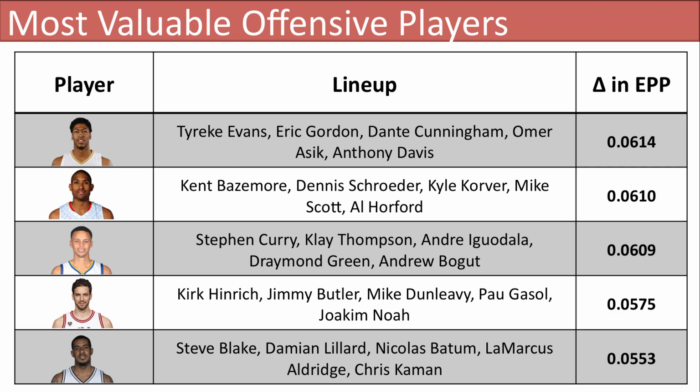And so this is a list of the top 5 players in terms of offensive value last year. So Anthony Davis is at the top. And what this is telling us is that when Anthony Davis enters the lineup of Tyreke Evans, Eric Gordon, Dante Cunningham, and Omer Asik, he's going to increase their expected points scored on offense by 614 ten-thousandths of a point per possession, or 6.14 points per 100 possessions. And that's including both his own individual production and how he's going to be affecting the production of those other teammates.